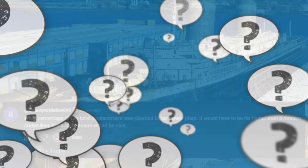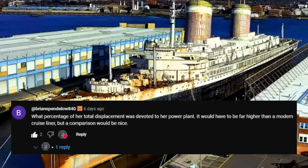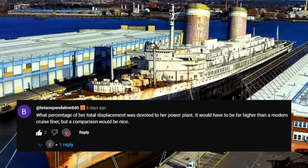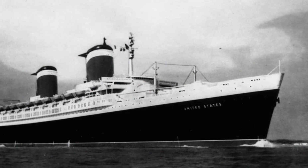Alright, let's start with some questions our members asked about. Our member Brian Spendolo asked, quote, what percentage of her total displacement was devoted to her power plant? It would have to be far higher than a modern cruise liner, but a comparison would be nice. So, SS United States' gross registered tonnage sat at 53,329 gross registered tons.